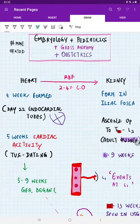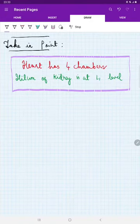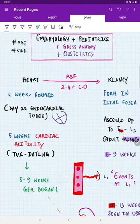Before we actually go into the discussion per se, we have to know two important points which make us remember the entire topic much more easily. So take only 2 points: the human heart has 4 chambers, and the hilum of kidney is at L1 level in adults. Just remember these 2 points, and we will start our discussion. So from these points, we know that we are going to discuss the heart and the kidney. So we'll start with the fetus.